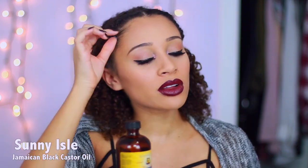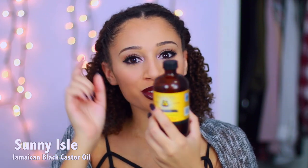And lastly, if you've watched my other curly hair videos, you guys have seen this. I've been talking about castor oil quite a lot, and this stuff is the real deal. What I like to do is apply this on the front part of my hair. I've seen little tiny baby curls start to pop because I'm using this, and I wear my hair in a lot of braids and stuff. Like you guys see, I always have my hair kind of like this or pulled back. So you want to just give your hair a little TLC.